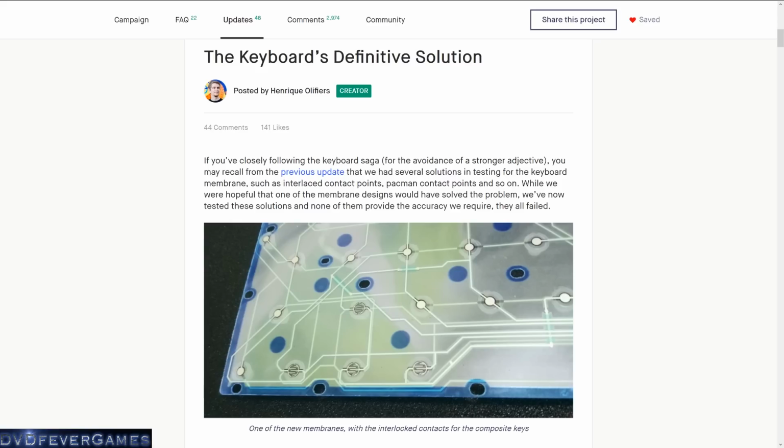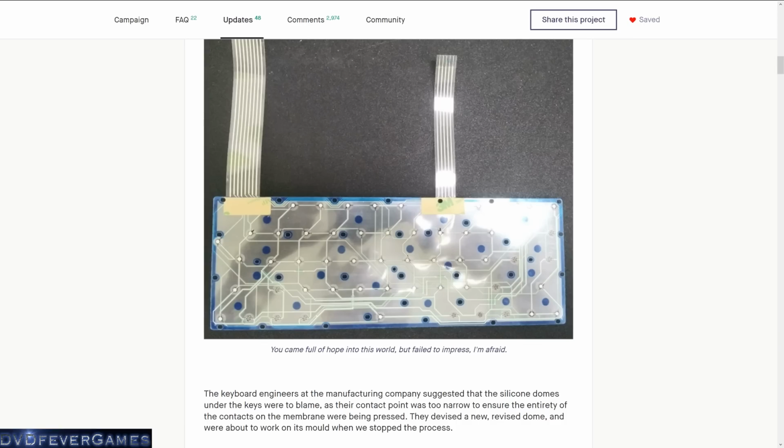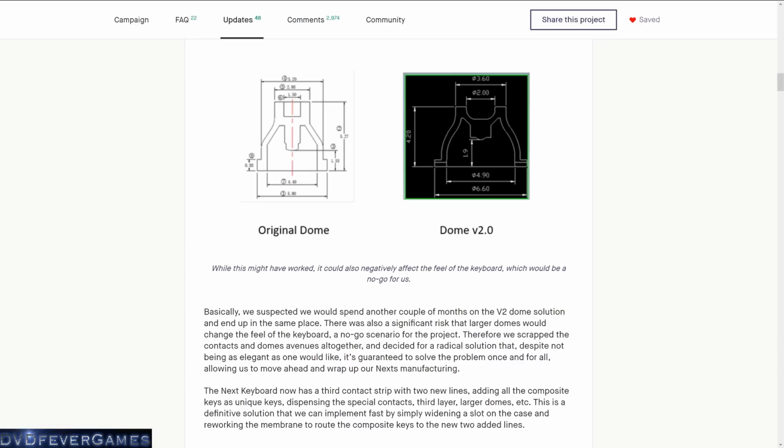They've all failed. The keyboard engineers at the manufacturing company suggested that the silicon domes under the keys were to blame, as their contact point was too narrow to ensure the entirety of the contacts on the membrane were being pressed. They devised a new, revised dome and were about to work on its mould when we stopped the process. Basically, we suspected we would spend another couple of months on the version 2 dome solution and end up in the same place. There was also a significant risk that the larger domes would change the feel of the keyboard, a no-go scenario for the project.